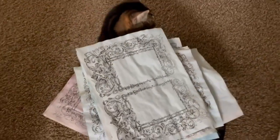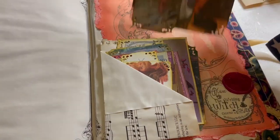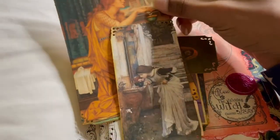One exciting thing that's currently going on behind the scenes at the Writing Witch shop is that I've started a fun new product line: one-of-a-kind handmade junk journal grimoires, each with a special theme and color scheme.